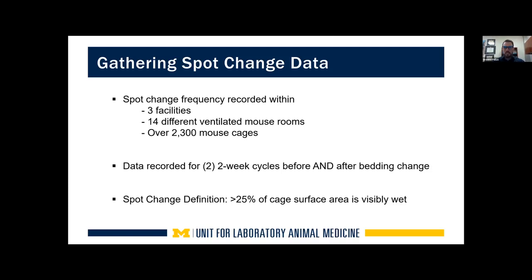So we wanted to first understand, on a campus where it's 100% corncob bedding for all of our mice, what is our spot change rate? We looked at this data and collected it with many different husbandry technicians. We looked at 3 different facilities across 14 different mouse rooms, which were all on ventilated caging, and this data represented over 2,300 mouse cages. For this initial group, we had the husbandry technicians record every time they had to do a spot change for two full week cycles. So 1 month before, during our phased changeover to the compressed paper bedding, and then we continued it for 1 month after. So the data is 1 month before and 1 month after the transition of a bedding change.